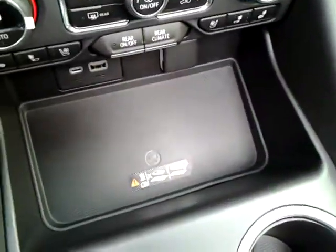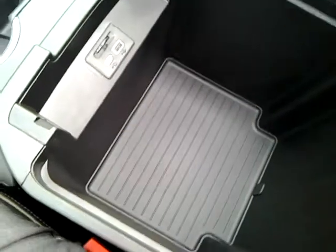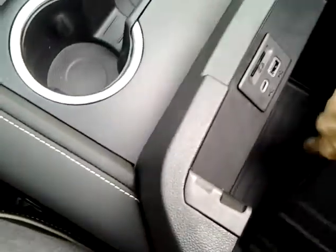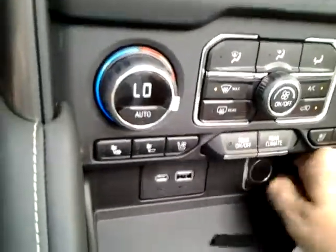Oh, down here, drop your phone down there, wireless charger. Awesome feature. This opens up, this bad boy will come out, gives you a huge opening, can put a laptop in there. It has a nice big depth, put anything you can think of. Let me put this back in here, bam. SD card, USBs right there. You also have the USBs down here, charge plug.